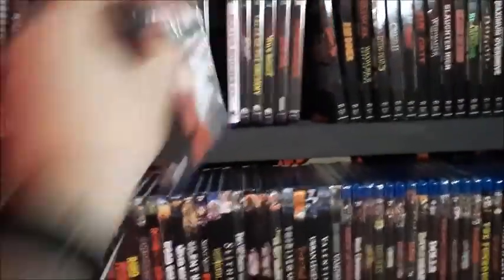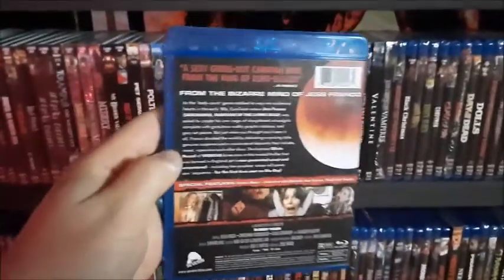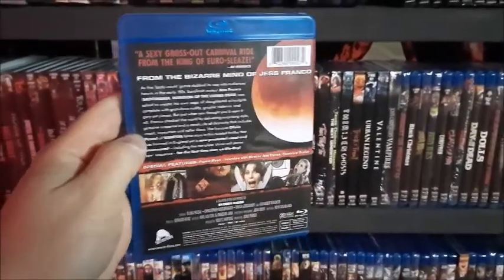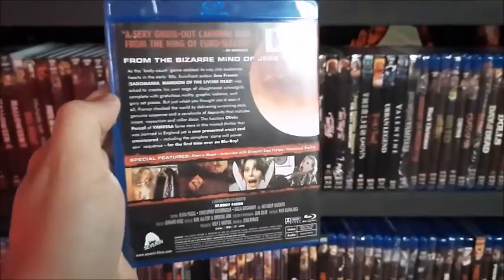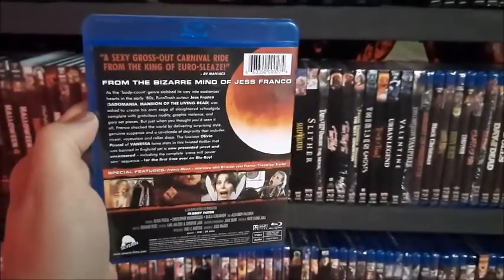Okay, next up, we got Bloody Moon. I love that artwork, the circular saw going in the face. That's pretty cool. This was a weird one. Definitely not my favorite, but it was okay. Has pretty cool gore scenes and death scenes. Again, not great, but kind of an early 80s slasher. I believe 1981. So it is what it is.